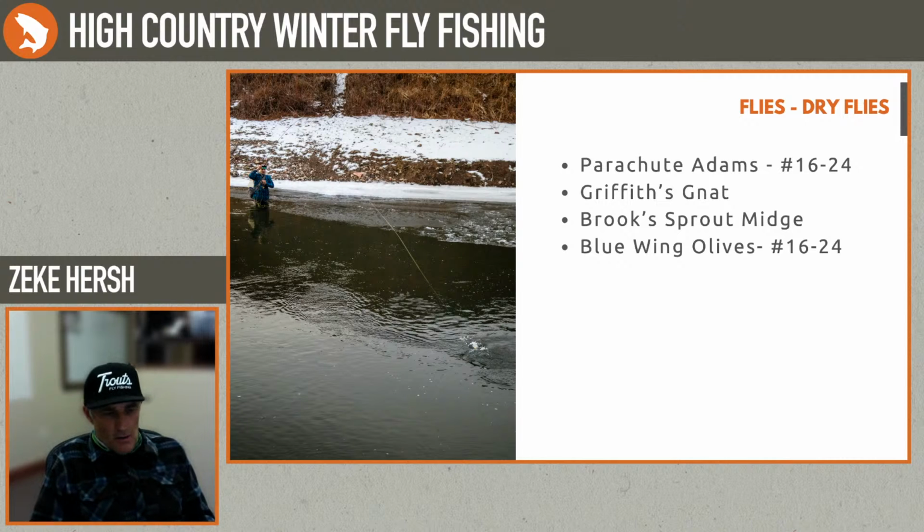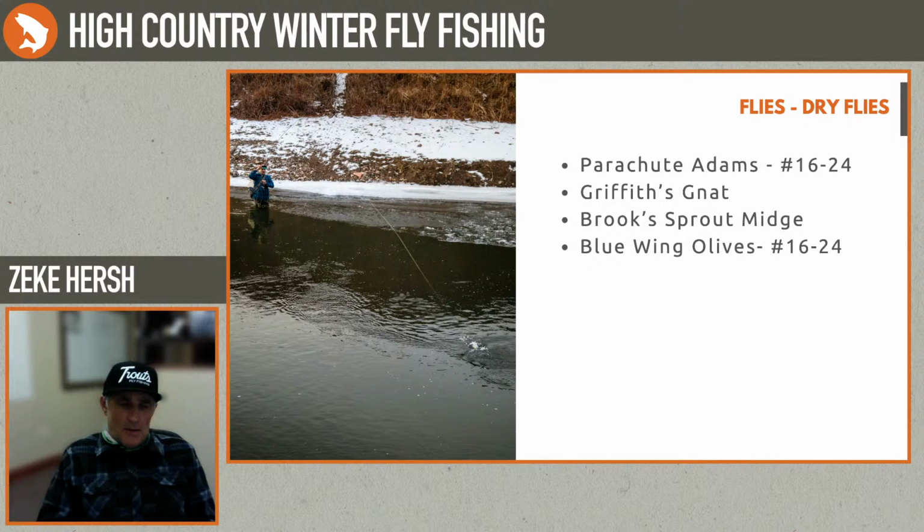And then you never know. I'm still going to have blue wing olives in my box because maybe you're fishing the tailwater down in Pueblo, and there's a potential year-round blue wing olive hatch down there. So it's a good one to have when heading down there.